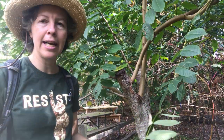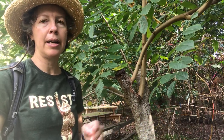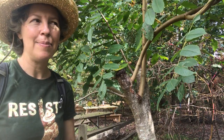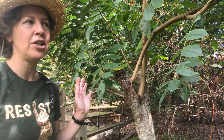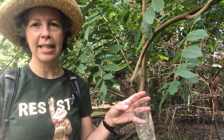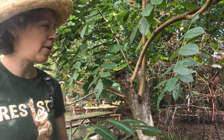So Juglans cinerea is a smallish tree, you know, 40 to 60 feet tall, not super large. It's much more common in the western part of the state, but it's a pretty unusual tree. It prefers calcium soils, and so the only other place I've seen it is in the Ridge and Valley province, which is on the other side of the Tennessee side of the Smokies, right? So there's a lot of calcium-loving species there, so this is one of those.